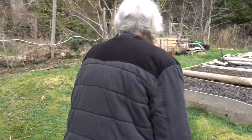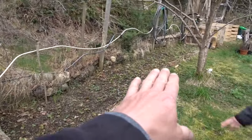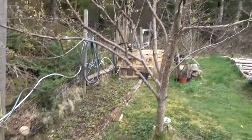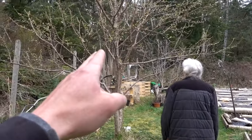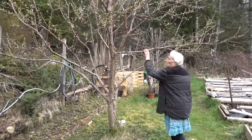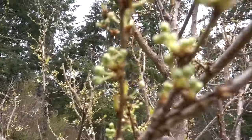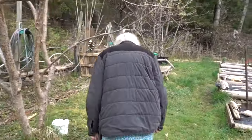And then this is the regular strawberry, all strawberries. You come out here, buckets of strawberries. I pick in the morning, and I pick so much fruit. So what's this, an apple tree? This is a plum tree. We haven't seen what kind of plum it is yet because we haven't gotten any. This year it's going to be lots of flowers. Hopefully this year we'll get some plums and find out what kind of plum tree it is.